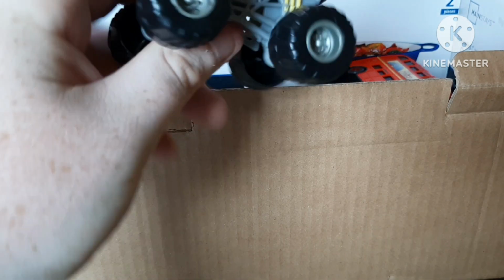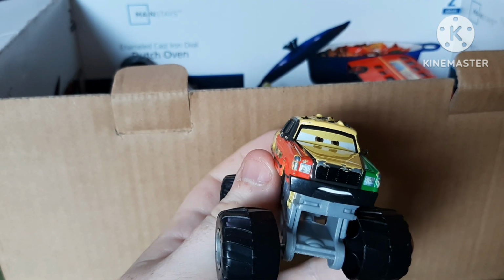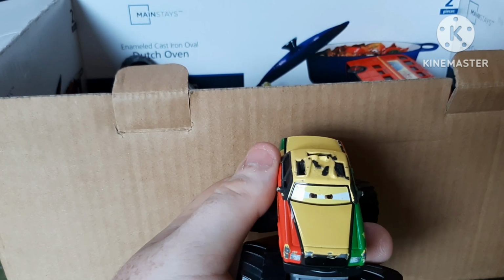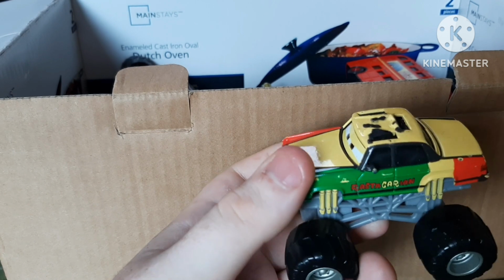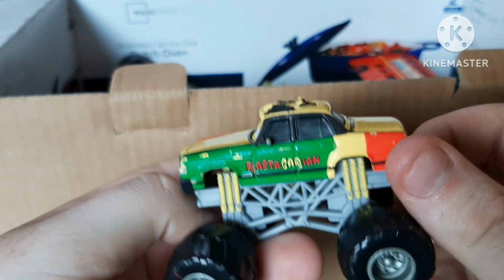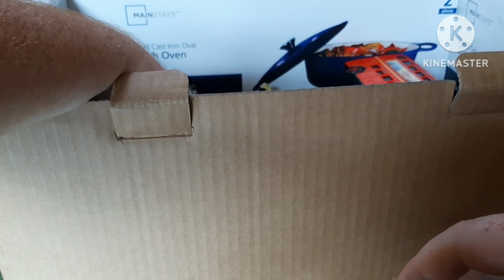I got something. Ooh, a Rusticarian. Wow. He's missing his dreadlocks. That's interesting. There we go. It almost looks like him when he's flipped over, missing his dreadlocks. Sweet. What else do we got?